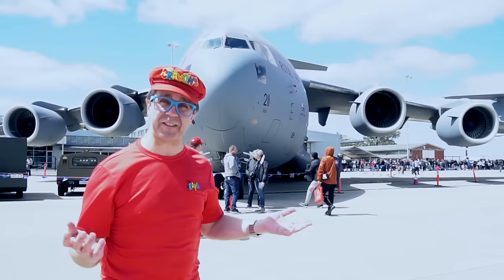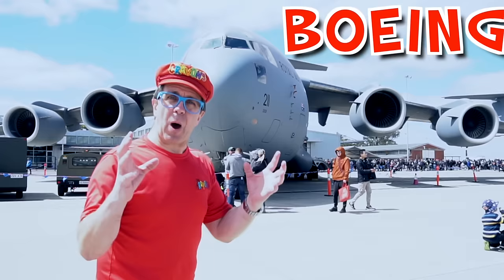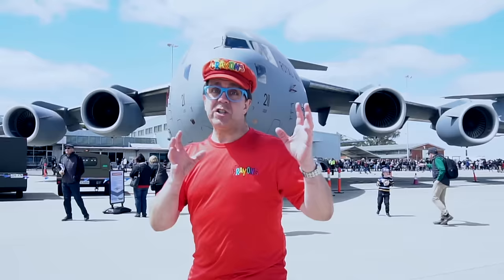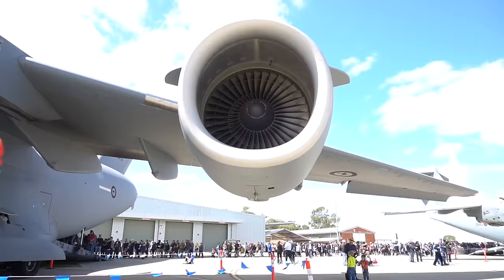This is another transport aircraft. A transport aircraft carries people, tanks, lots of different things. This one is a Boeing C-17, a Globemaster. It's a C-17. And look, it has four engines too, just like the other one. This one has jet engines though. These are jet engines. Look, one, two, three, four. Four engines, that's right.